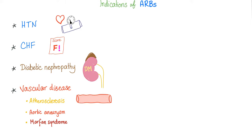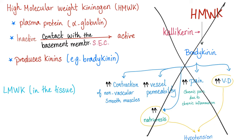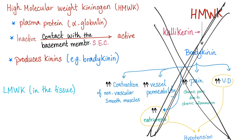When should you use angiotensin II receptor blockers? Hypertension, CHF, diabetic nephropathy, and vascular disease such as atherosclerosis, aortic aneurysm, and Marfan syndrome. We have talked about high molecular weight kininogen leading to bradykinin causing all of this stuff. Is this involved in the angiotensin receptor blockers case? No, it's not. So let's forget about that.